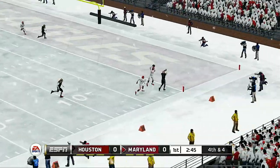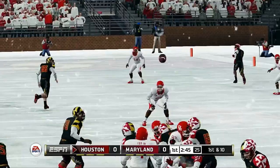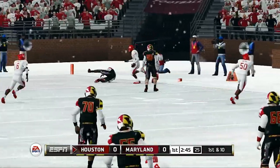He sails it long. Picked off. He didn't throw it away under pressure, and it really cost him. It sure did. He saw that he was going to get hit and just threw one up for grabs. He's got to learn to take the sack.